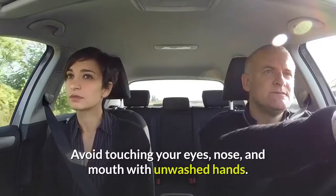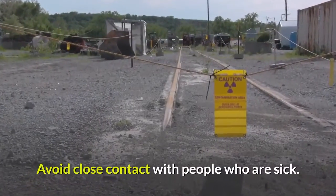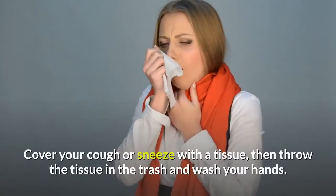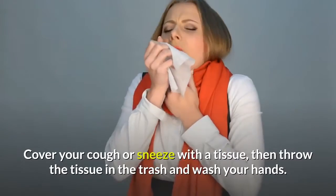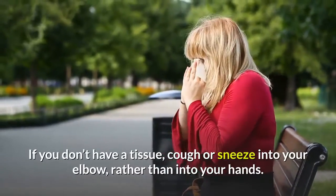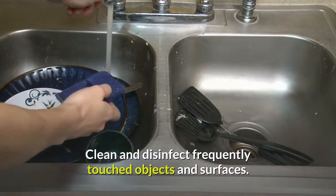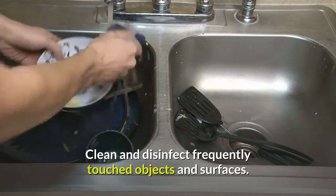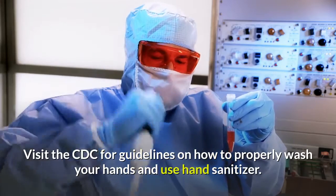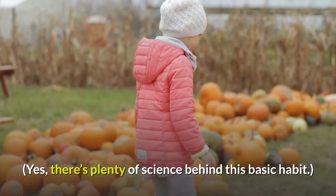Avoid touching your eyes, nose, and mouth with unwashed hands. Avoid close contact with people who are sick. Stay home when you are sick. Cover your cough or sneeze with a tissue, then throw the tissue in the trash and wash your hands. If you don't have a tissue, cough or sneeze into your elbow, rather than into your hands. Clean and disinfect frequently touched objects and surfaces. Visit the CDC for guidelines on how to properly wash your hands and use hand sanitizer. Yes, there's plenty of science behind this basic habit.